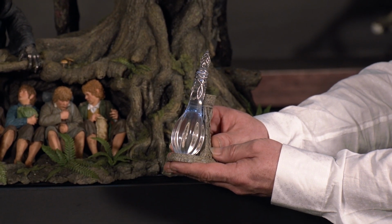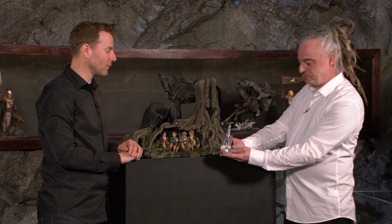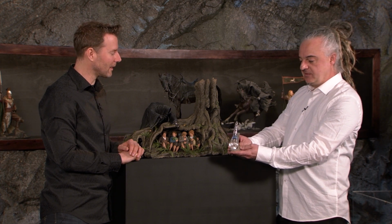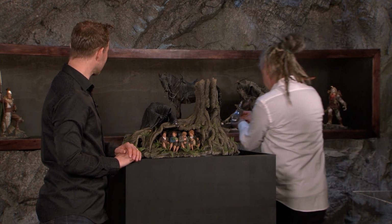And many more. Yes, we've got lots. It's the most accurate of the Galadriel phial replicas produced to date. We had excellent reference of the original prop that was made for the Lord of the Rings, which is actually subtly different to the Hobbit version too, if eagle-eyed fans want to pay attention. Oh, cool. There's some little differences in there, but yeah, this is the one. All right. Awesome. I'll tuck this back here.